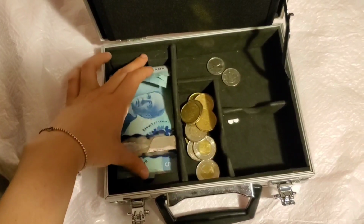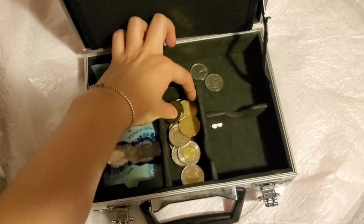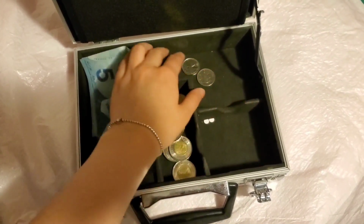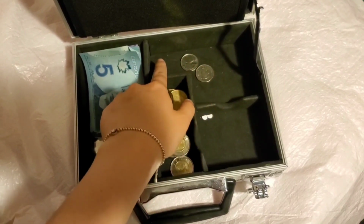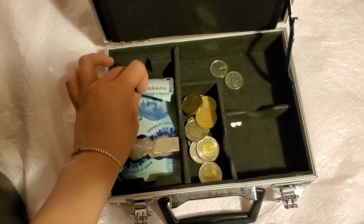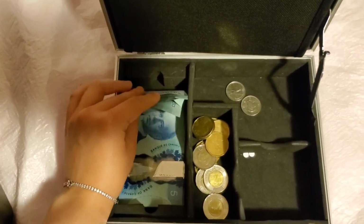This is where you would put your DS, and then you would put your game cartridges, like the skinny ones here, the DS ones, and then the Game Boy cartridges here, and I think this part was for your charger. I'm not sure, but I think it works perfect as a cash case, and I love it because it even has locks and stuff. So I put my cash here.